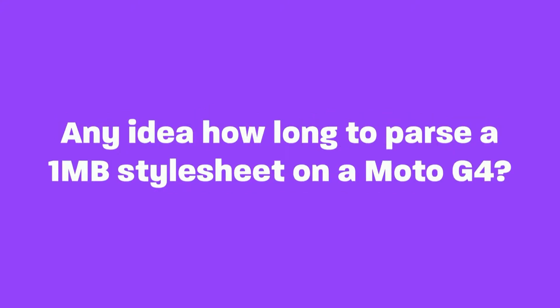Anybody got any idea how long it would take a Moto G4 to parse a 1 megabyte style sheet? That is a complete rhetorical question. I'd be very impressed if anybody knew, but Henry did just put his hand up. A long time, yeah. A very long time. I've got a client. Who said that? 20 seconds? Oh, not that long. Okay, I'm going to suggest we stop guessing because we've only got 45 minutes.